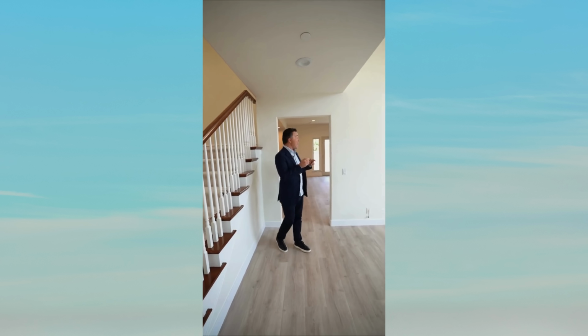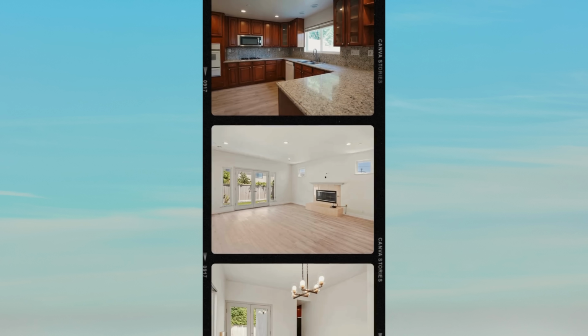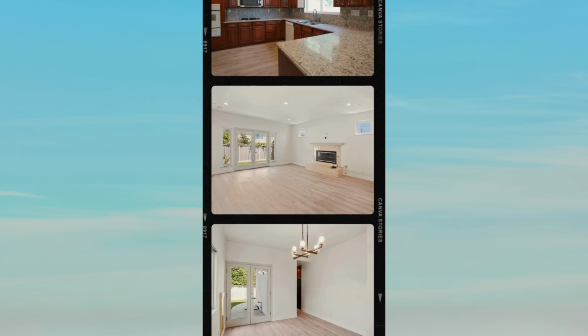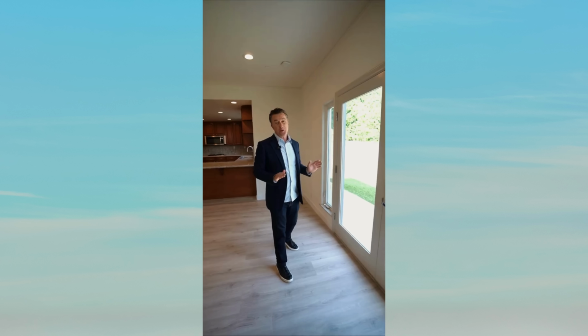This has a living room and a family room. Come on. Open kitchen. It's got a brand new fridge. It's got a fireplace down here, and it's got French double doors that go to a backyard that's got turf. No maintenance.